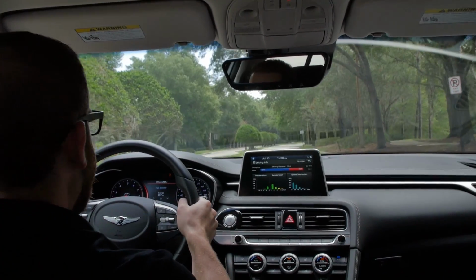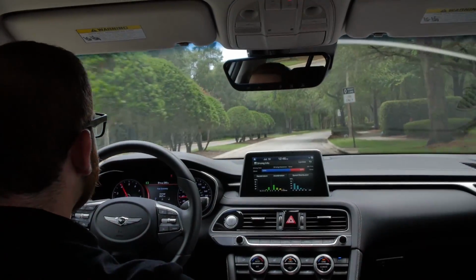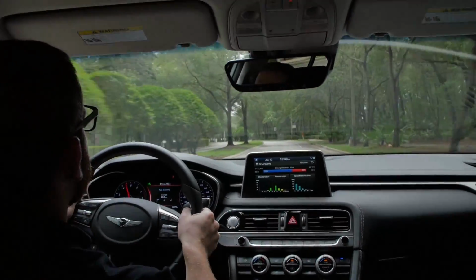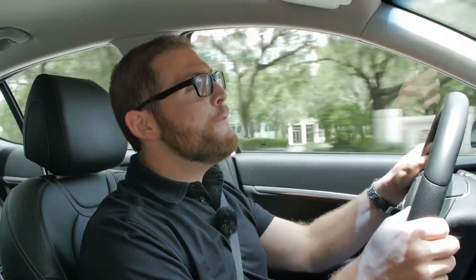All right, launch it. Going smooth. Into second. Couldn't get that smooth. See if I can quick shift it. There we go. All right, so pretty brisk acceleration there, and I had to very carefully go from first to second.